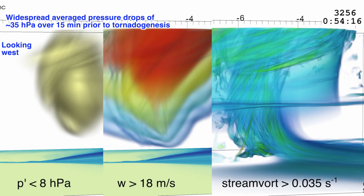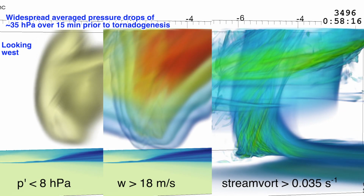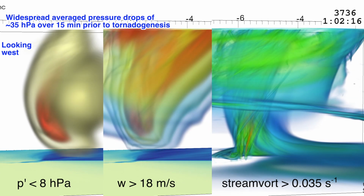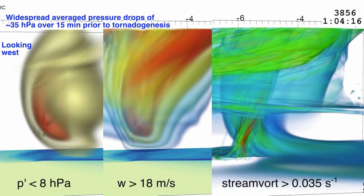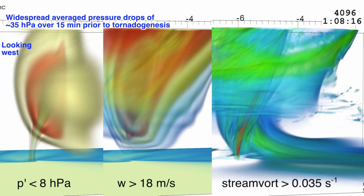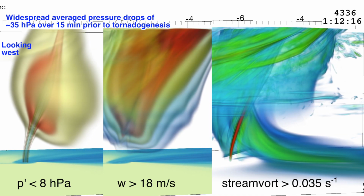So here's the same sequence showing also the streamwise vorticity. Look at how it's just coming in like crazy. There's your pressure dropping. There's your updraft lowering to the ground. So this pretty much tells the story. This is a story, to me, that is a new story in how you can get a tornado to form and how you can get a tornado to stay on the ground for like an hour.